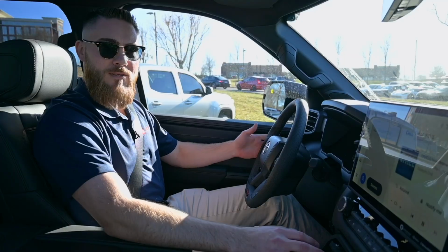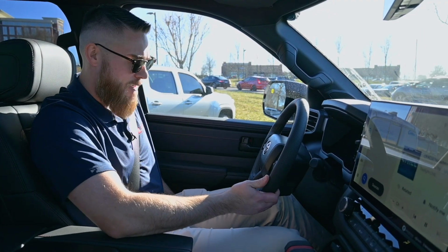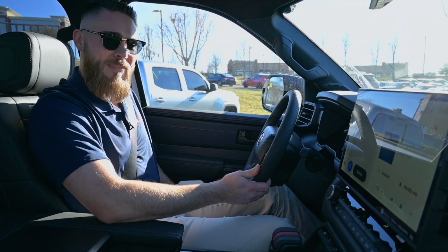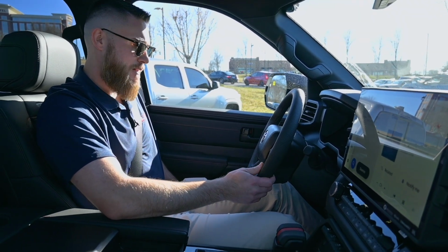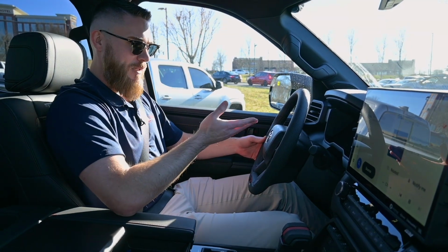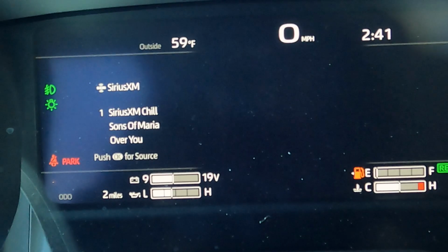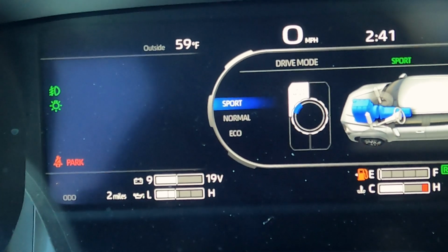So let's go. So first impressions, the seat is extremely comfortable. You got a lot of lumbar bolster support. I got a bad lower back, so being able to push out the lumbar definitely helps me quite a bit. I'm digging the fully digital display in front of me, and then when I change my drive mode, the digital display will change as well, which is a pretty cool feature.